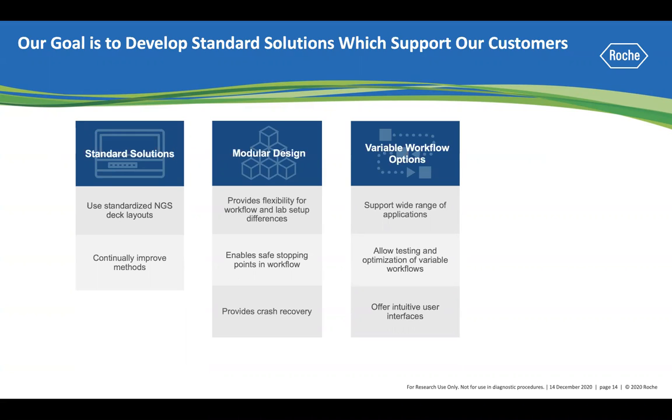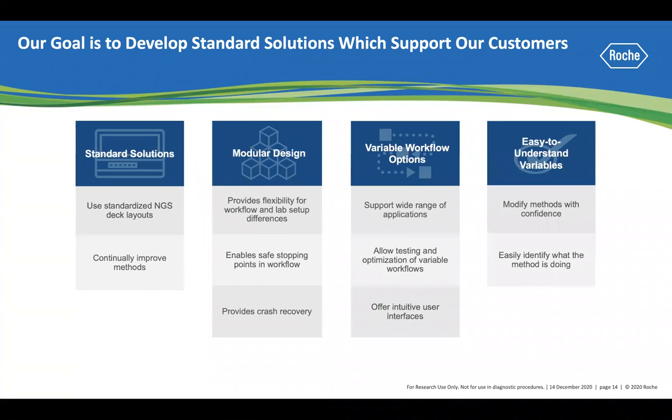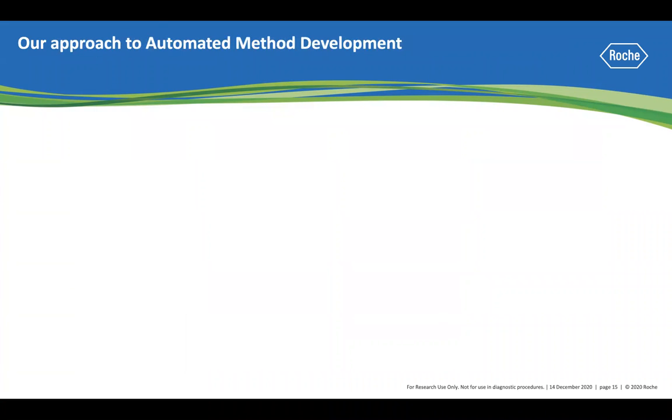edit the method. By designing intuitive user interfaces, we minimize the need for method-specific training, making it easier for our users to be able to train others in their labs on how to operate the automated workflow themselves. And lastly, for those instances where a method may need to be modified, we create easy to understand variables that allow trained users to modify methods with confidence and easily identify what a method is doing without needing to be a computer programmer.